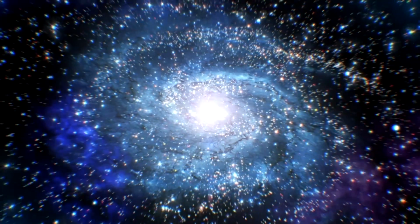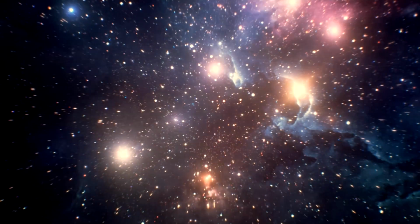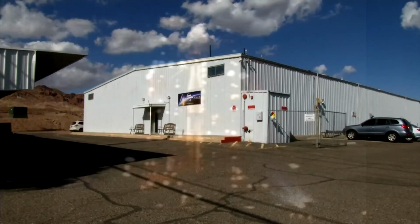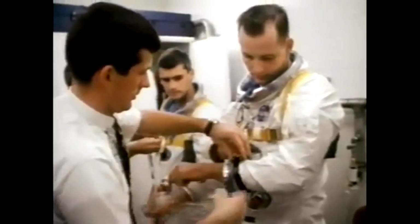There's something up there, out beyond the blue, in the icy blackness of space, that was made inside this factory in Boulder City. But first, some quick history. During a test in January of 1967, a fire in the Apollo 1 capsule killed 3 astronauts. NASA initiated a massive safety overhaul, which included the search for a pen.